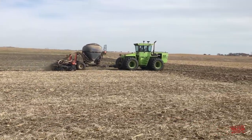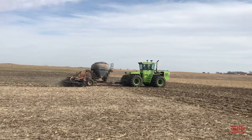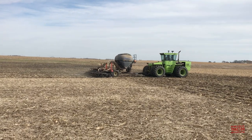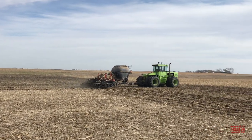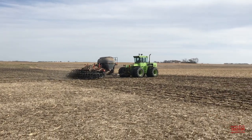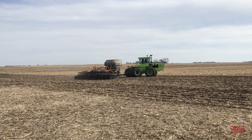This tractor is equipped with a 225-gallon diesel fuel tank and weighed in from the factory at 29,605 pounds and can be field weighted up to 34,000 pounds. The original price tag for a PTA-325 Steiger tractor when it was new was $110,000.